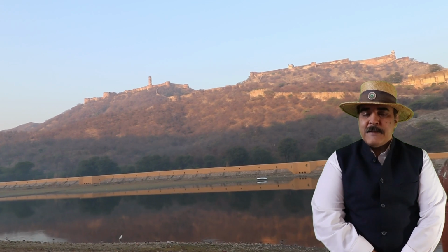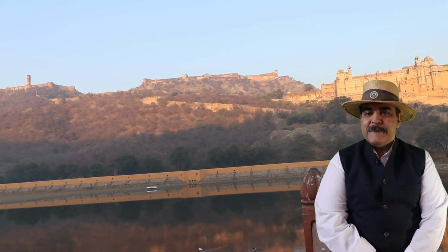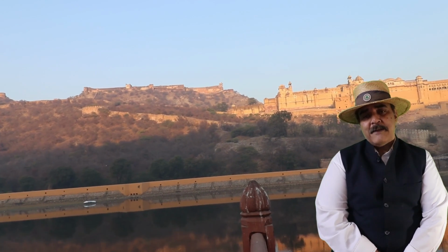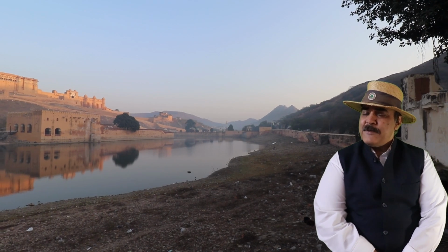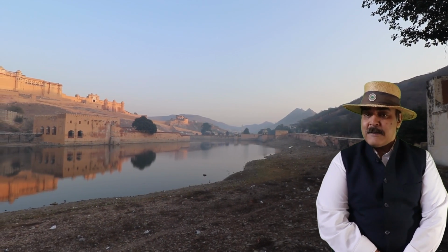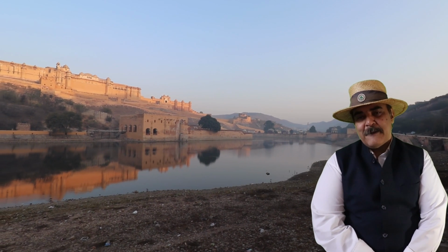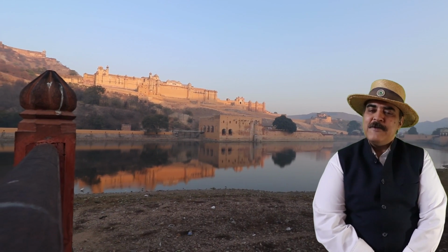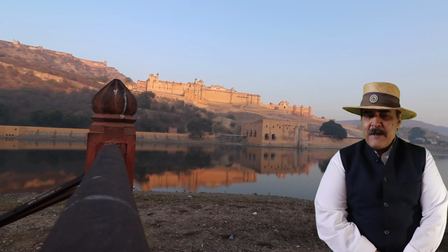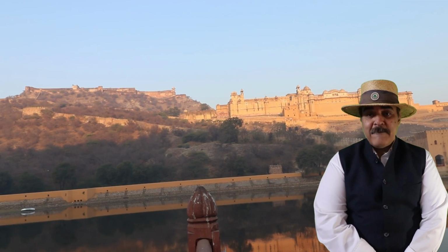Amer Fort is a majestic testament to Rajput era architecture, its military prowess and artistic refinement. Located near Jaipur, it served as the capital of the Kachawa Rajput dynasty before the construction of Jaipur. Encompassing a series of palaces, courtyards, temples and gardens, Amer Fort offers a captivating glimpse into the rich history and culture of Rajasthan. Amer Fort is a must-visit destination for anyone traveling to Rajasthan. Its grandeur, historical significance, and artistic beauty leave a lasting impression on every visitor.